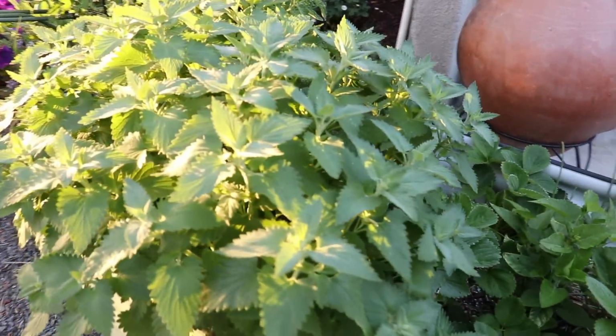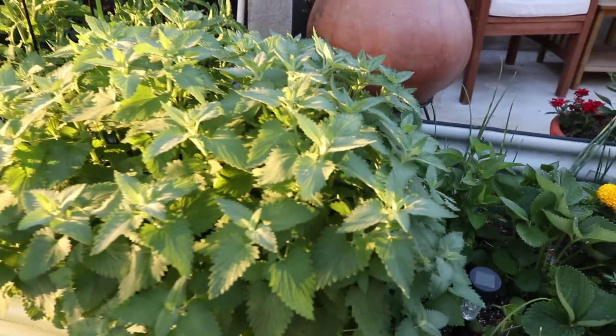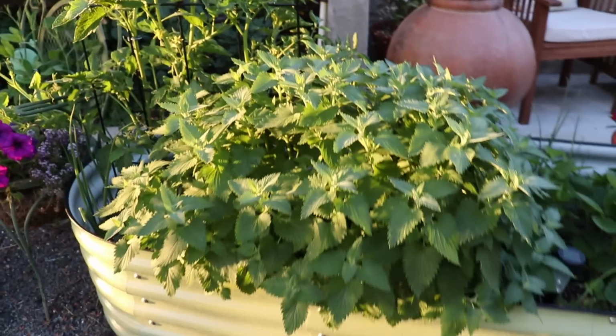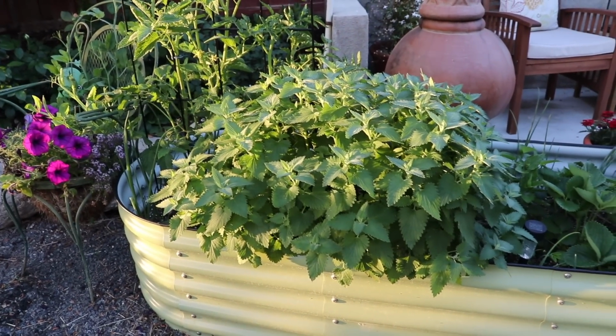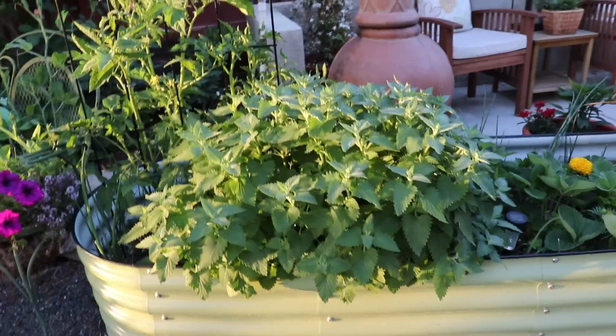And there is my thug of catmint. I do not know what I'm going to do with it. Obviously, I'm going to have to do something. But for now, it's green and pretty.